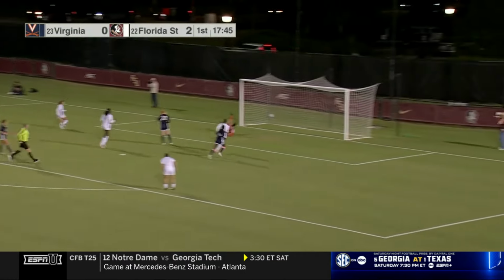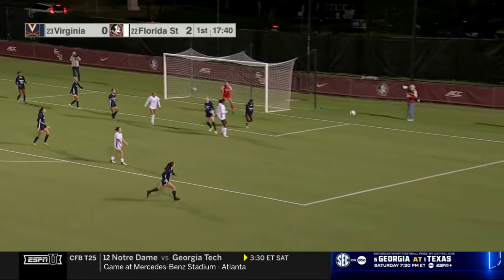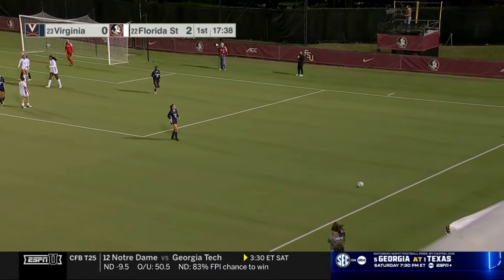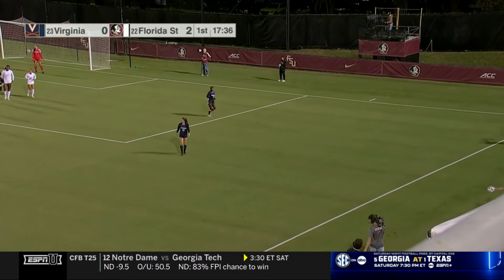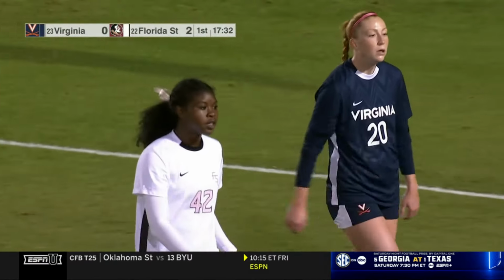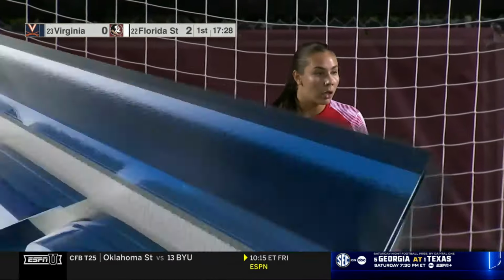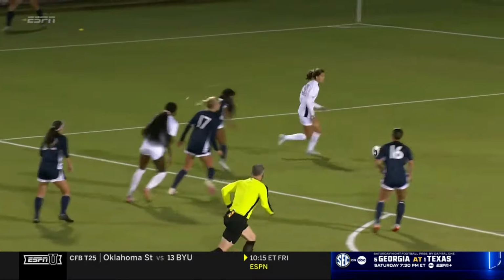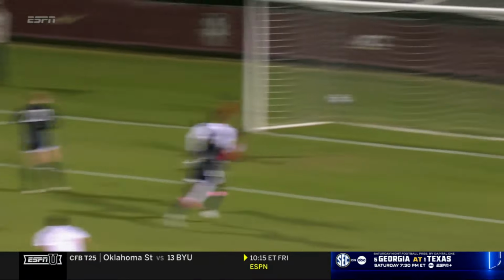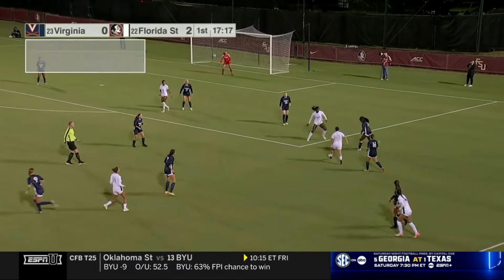Good interchange, and the shot and the save. Given up though, follow-up is blocked. The attack just keeps coming, even though many changes in the personnel for the Seminoles on the field. Well, that's exactly what you were talking about, though, in terms of more attack-minded players. Look at the little combination. Dudley holds it up. Then you get the runners, point-blank shot. Saffredin, well done, goes to ground quickly again, makes the save.